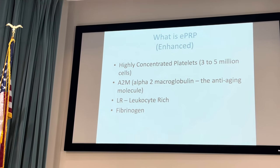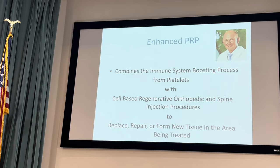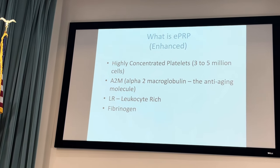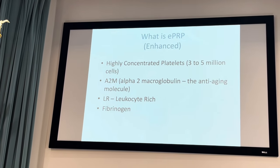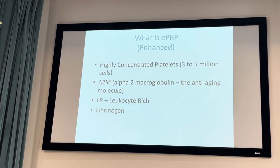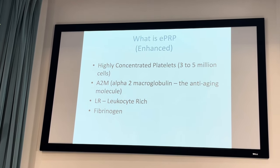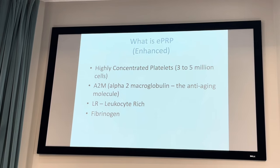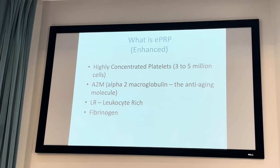But enhanced PRP, we're now learning and have determined that a normal platelet count is like 250,000 cells per cubic milliliter. We're concentrating into 3 to 5 million cells. So we're taking an extra amount of blood, spinning it down many times to make it super concentrated. And it also then contains some of these other components. One of them is called A2M, alpha-2 macroglobulin. You may have heard about this in the anti-aging literature or health literature. It's the anti-aging molecule. It's found in joints to preserve joints into normal function and prevent further cell destruction and death.